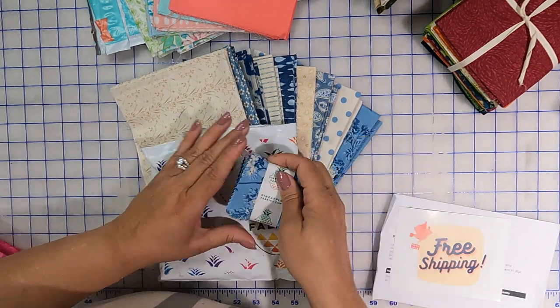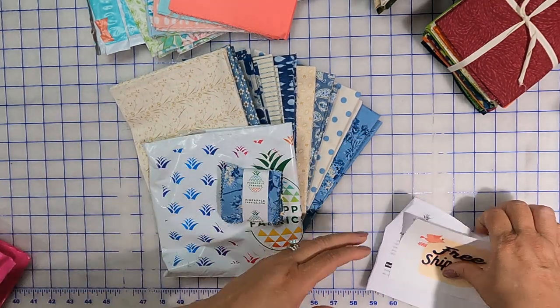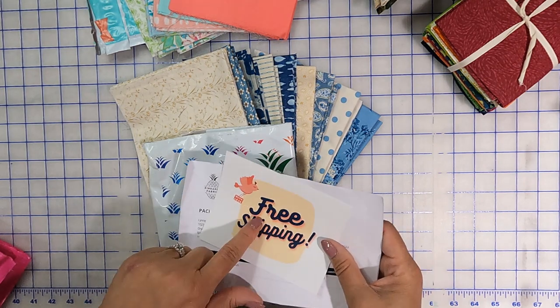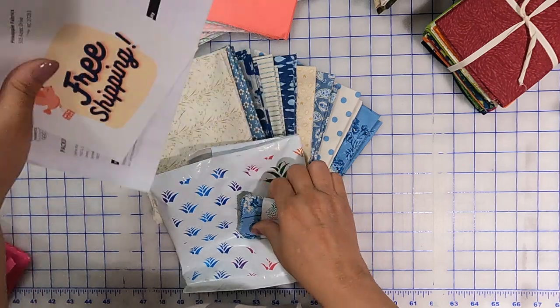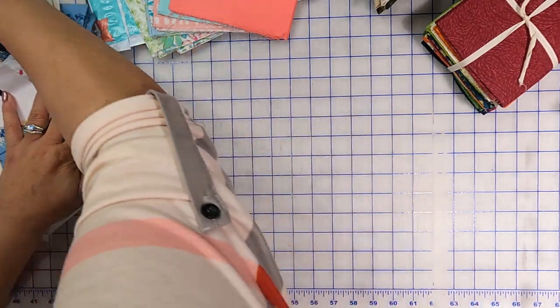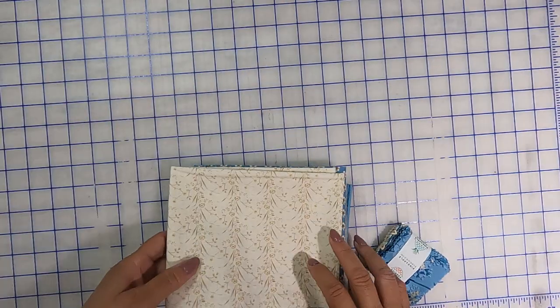Okay, so this is Pineapple Fabrics. This month they also sent a coupon for free shipping, which is cool because you don't always get that free shipping or the ability to do that. But that's all that comes in this.